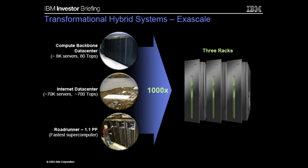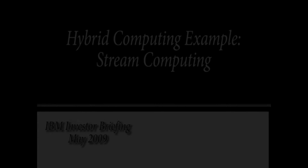Applying the technology of exascale computing and hybrid principles inside these systems, exascale hybrid systems will be able to do all of that in 3 racks. So the technology advances, and the capability of hybrid systems will do amazing things for us going forward. And it's not just the sheet metal racks. It's the system management that allows the workloads to be managed across this complex system.